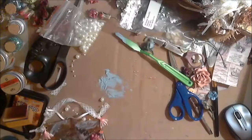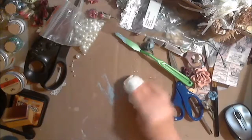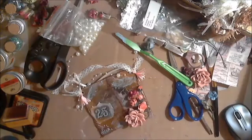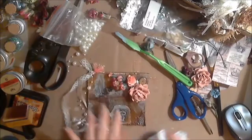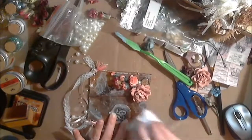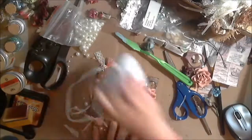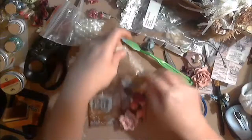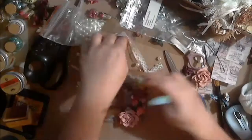Now let me, ooh, that dries quick. That you can do with the micas. Let me get this up. And let me get my little buffer down here. And there we go. Very interesting little door hanger.